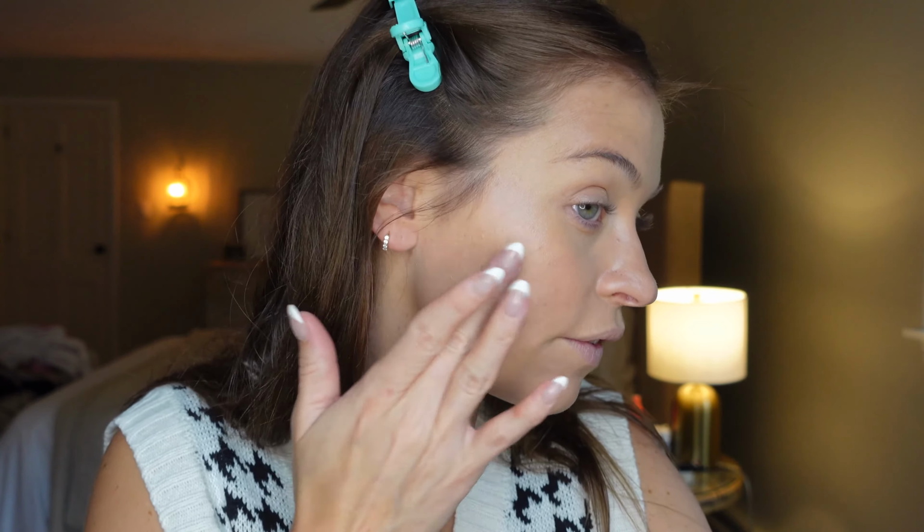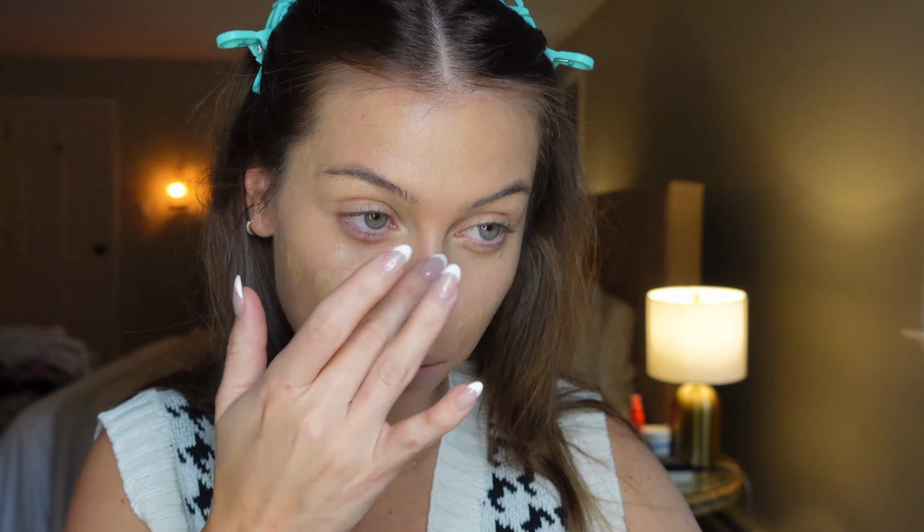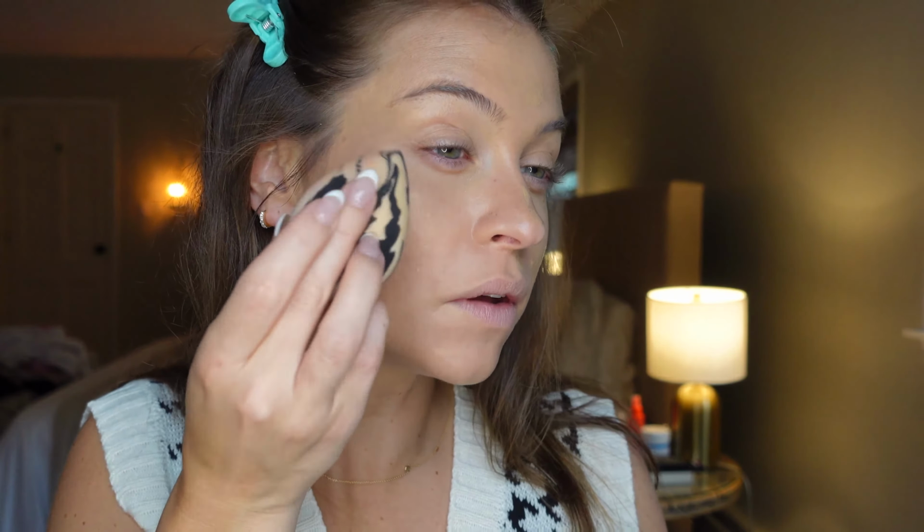We're gonna quickly just set that with a little powder. I think I'm gonna do just a touch more of the Dr. Jart, just in the areas where I need more coverage. I like to do concealer first, just to get the majority of the coverage from the concealer, so I don't get too overboard, but I just have some problem areas I wanna give a little more love.